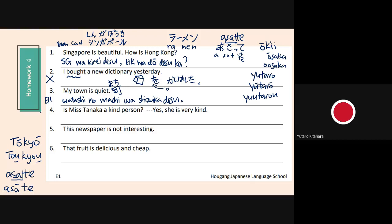Number four, just a question. Gabriel, can you ask that? Is Tanaka kind? Then Glenn, I will do the answer for this reply. Y'all can type it out if you want. Hold on. Gabriel, are you there? I'm not sure if he's typing or not, but Glenn, you can try either the question or the answer first. I think you do the question. Tanaka-san wa yasashii na hito desu ka?